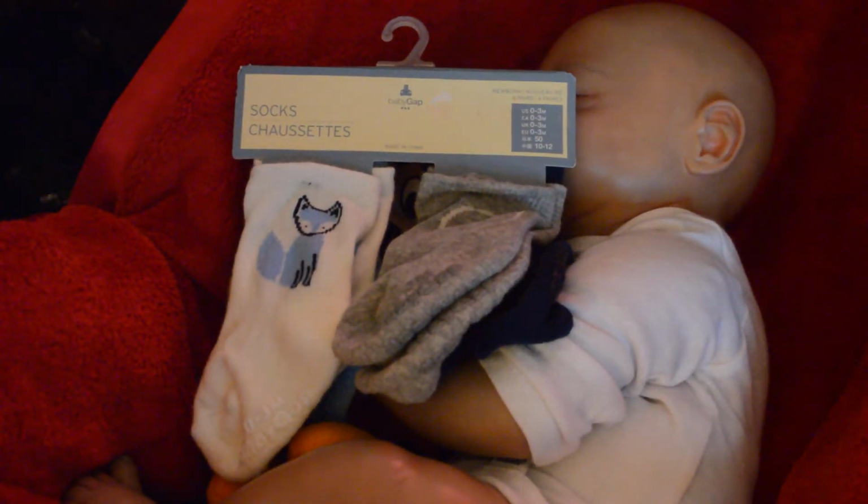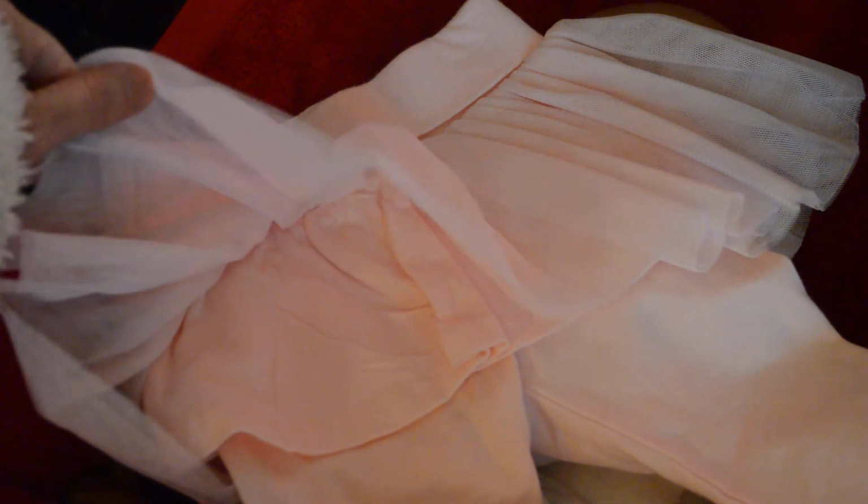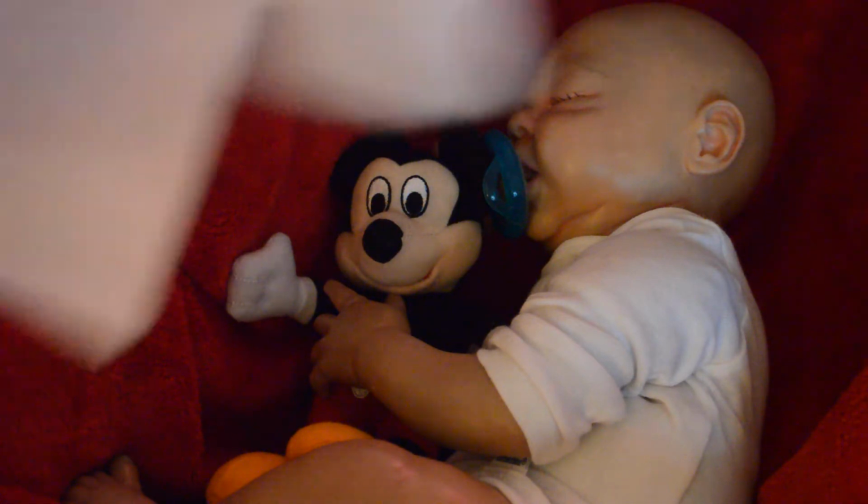And what else we have from the Gap? We have this for the girls. This beautiful two-piece outfit, skirts. So beautiful. With lace and the skirt and the pants. This one is like a peachy color. A very soft peach. And they are what size? 3 to 6 months. So this will fit Isabelita and Emily and all my big girls.